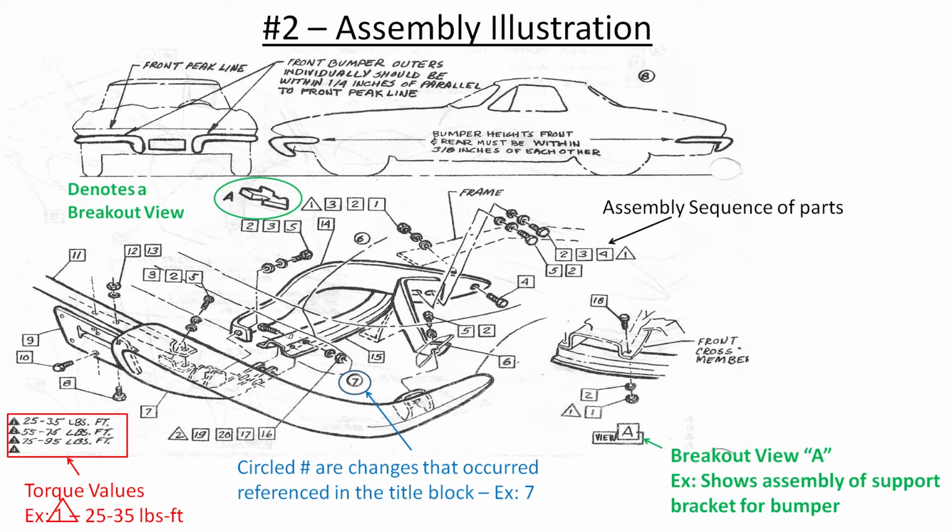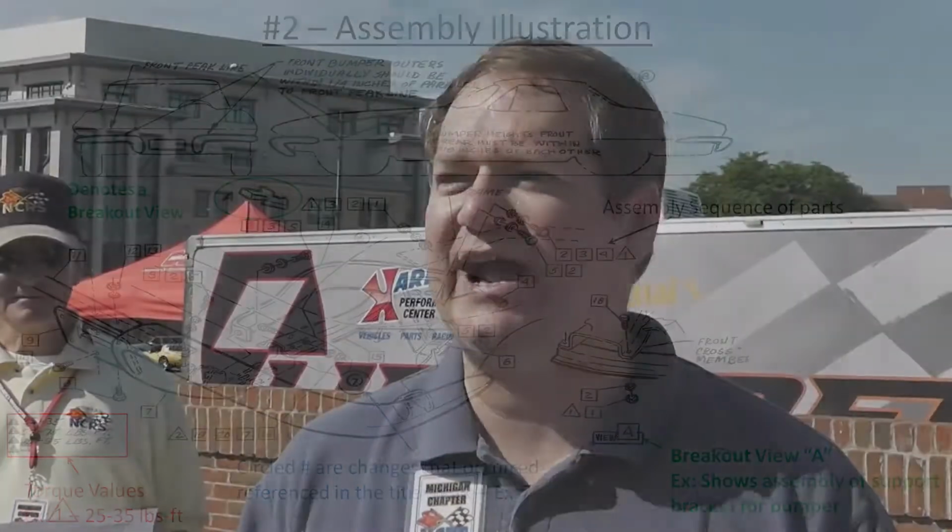If any of you have worked on a 63 or mid-year, you're very lucky if it all lines up, because the frames over the years sag, tweak, and sometimes you can't get the bumper brackets to go on there to hold the bumper exactly the way you expect it to be. All right, so the bumper has a specific height that it's supposed to be. That's the way it was supposed to come from the factory, right? You're supposed to be within a certain dimensional variation side to side.